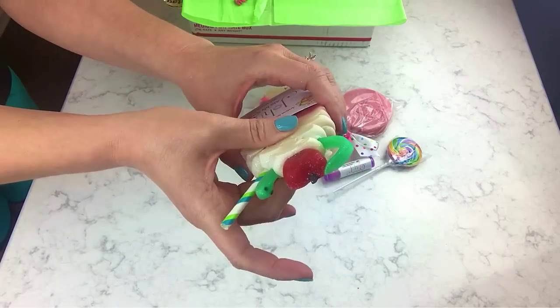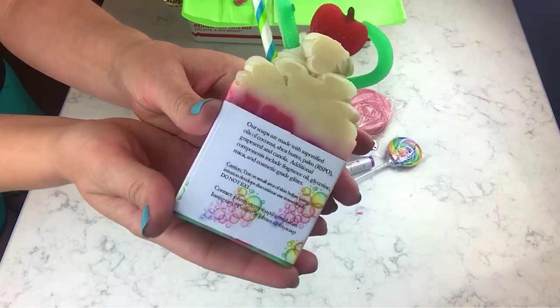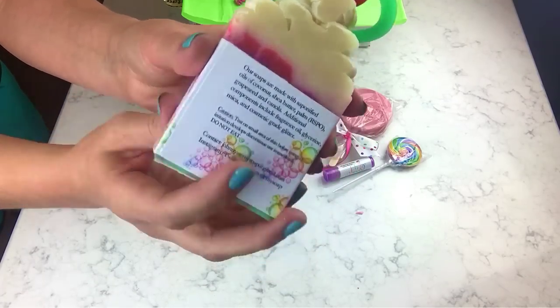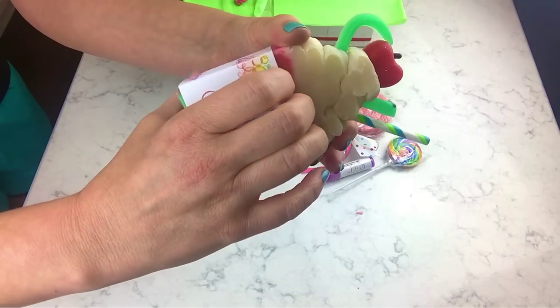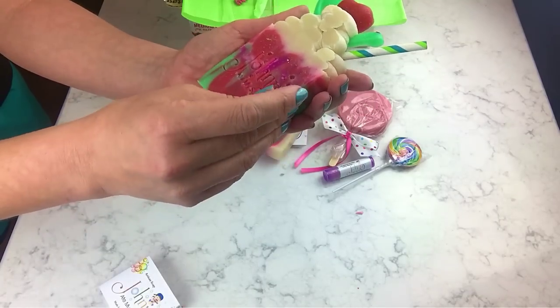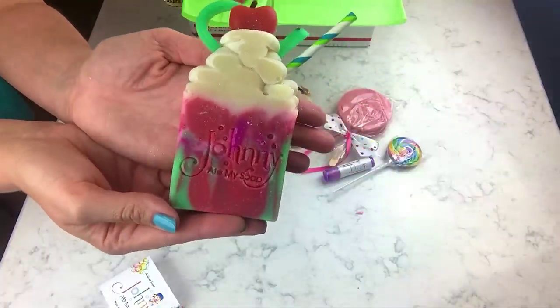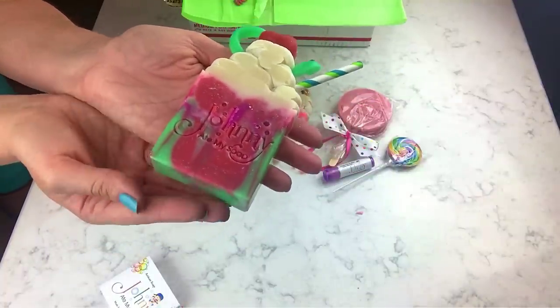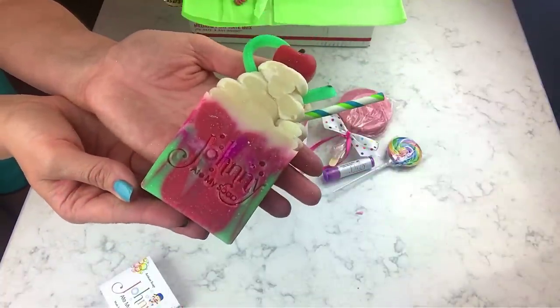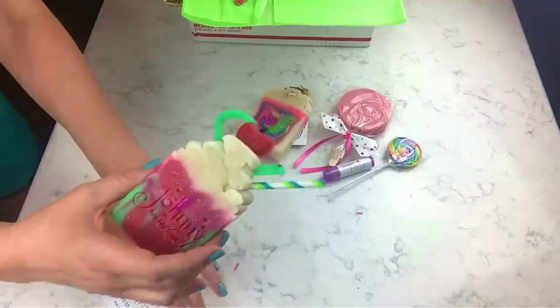Let me show you the back with the ingredients too, because we want to see. And it's got her little name on it too. Embossed, engraved, what's the word when you do that to soap? Y'all tell me, I can't think right now.